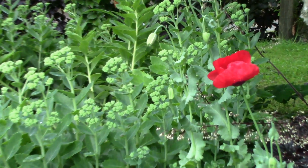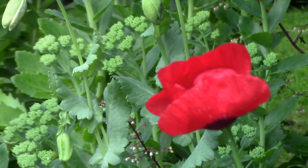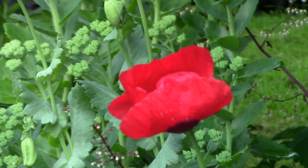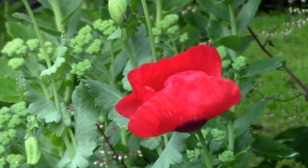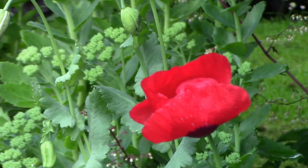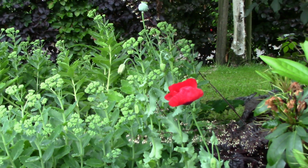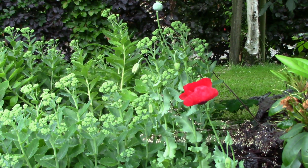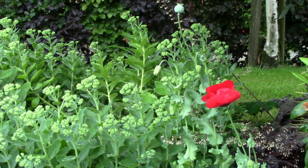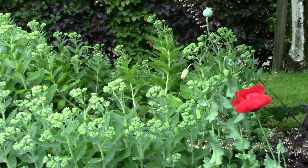And here we have an example of a poppy I won't allow to flower and set seed in the garden because, you know, it's a bit nondescript compared to the other beautiful double ones. So this is one I won't allow to seed, and that's just something you need to bear in mind. What you need to do is ensure that the nicest varieties are the ones that survive and are going to pop up again in your garden.